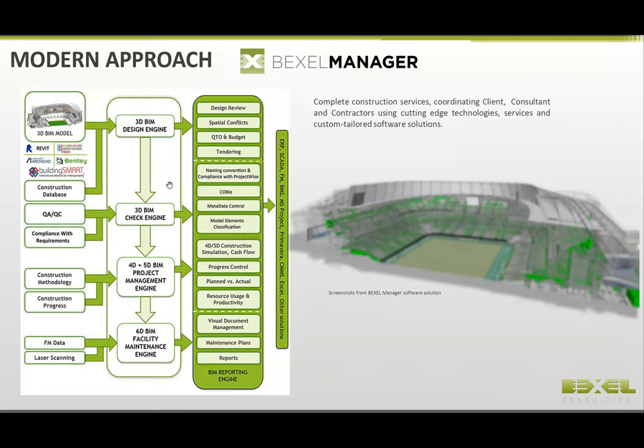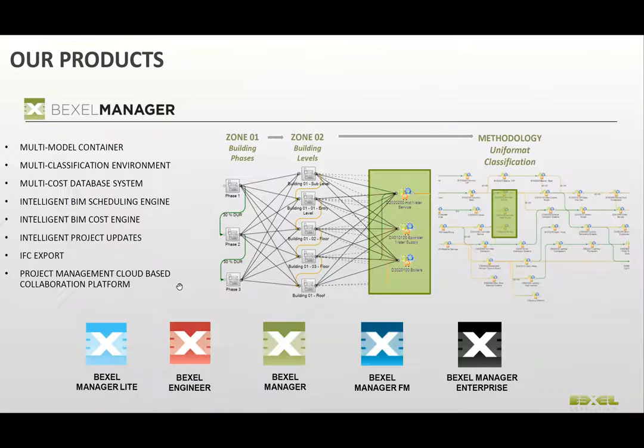So we have a 3D BIM design engine, a 3D BIM check engine, a 4D and 5D intelligent project management engine, and a facility maintenance engine in our solution. We can also handle a very important multi-cost database system and multi-classification environment. We mostly believe that in the future, ISO standard 12006 will be imposed in most countries, but we also support any traditional classification system and can easily handle various cost databases, and I'll explain a bit more in a couple of minutes.